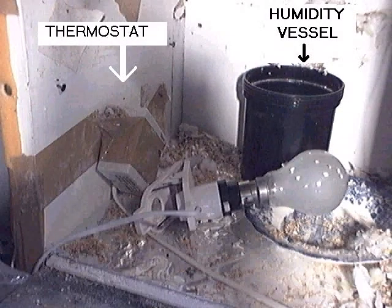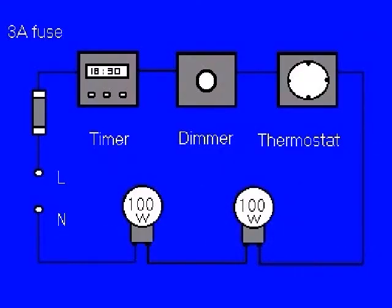Fixed to the wall of one of the compartments is a thermostat, and a dimmer switch is fitted to the wall of the utility compartment below. All these items, including the two bulbs, are wired in series. The circuit is connected to the mains via a timer and a standard 3-pin plug fitted with a 3-amp fuse. The system must be installed by a qualified electrician.